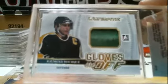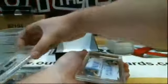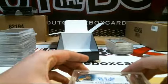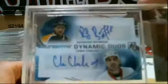Glare is not doing it justice. Number 2 of 15. Oh, very nice. Numbered 5 of 25, a dynamic duos of Ray Bourque and Chris Chelios.